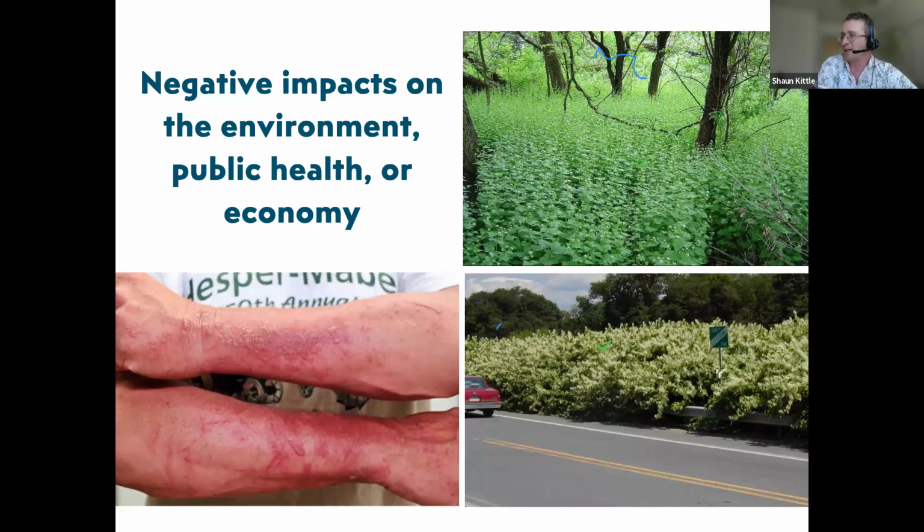And then in the lower right, we have Japanese knotweed. And you can see that the Japanese knotweed has completely taken over that guardrail. It's almost completely taken over the side of the road there. So if somebody blew a tire or had an emergency, there's nowhere to pull over. And it's also starting to cover up that sign there. This stuff grows really fast. So even if you do cut it, it's going to grow back pretty quickly.